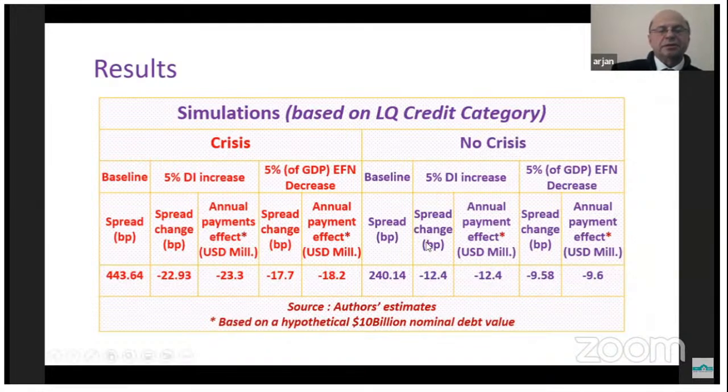Now, suppose that the country wants to improve on debt management so as not to be exposed to heavy borrowing during crisis periods, for example. If they are less needy to borrow money, how much? Well, 5% of GDP less. In that case, if we simulate the model, we figure out that the country will pay $18.2 million less annually on a 10 billion nominal debt value. So those are the main results of the simulations.